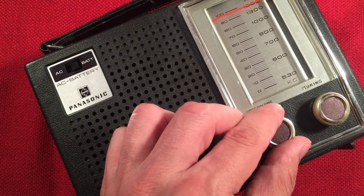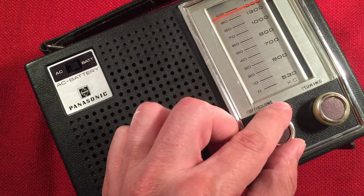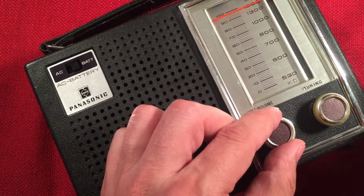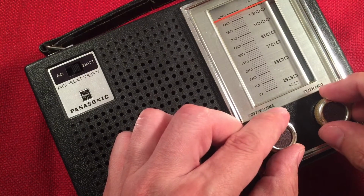This is a music station at 1580. We're going to see if we can get up to, I think it's going to top out right at what they're saying.